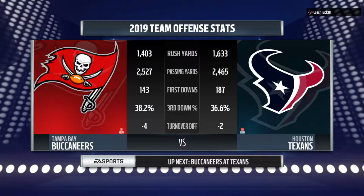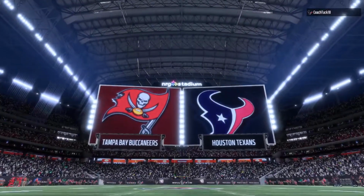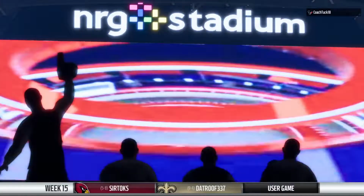Everybody, I'm Larry Ridley. You're tuned in to the NFL on EA Sports. The Texans come into today's matchup wanting to find a way to walk out of the stadium with win number 5 on the season. It's the Buccaneers going up against the Texans.